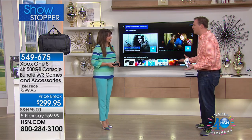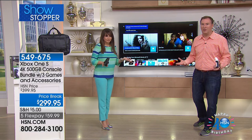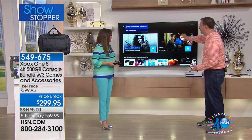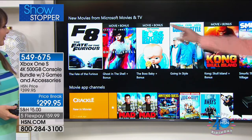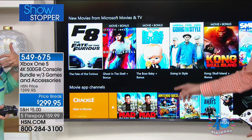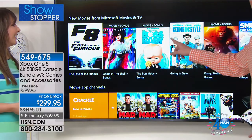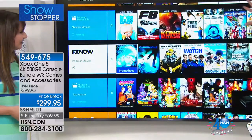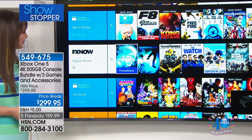Like, finding a 4K streamer is very difficult. And when you do, they're well over $100. To get that inside the Xbox One is phenomenal. So just for movies, like The Fate of the Furious just came out. I watched it last night, loved it. We watched Boss Baby the other night. So many different things you can do. They have the Smurfs, I mean, all these different channels, whether it's paid, whether it's stuff that's on television right now.